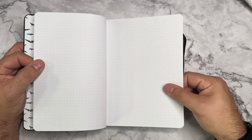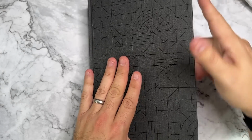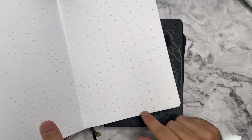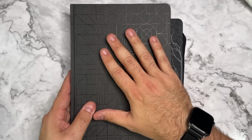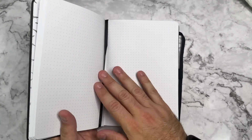There are no numbered pages, however, I did put out a notebook collection with Archer and Olive earlier this year, and we do have page numbers in here along with some smart marks. This is very different from what they usually do. This is very specialized that I designed for them. But if you're just looking for really great blank notebooks, these are it.